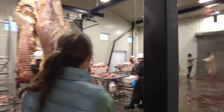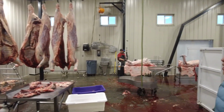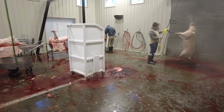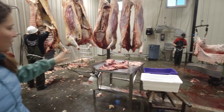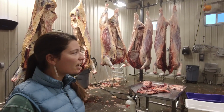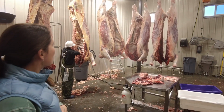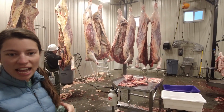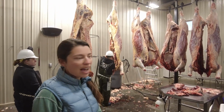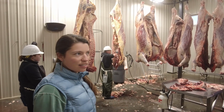So this is the kill floor. These are all cattle on the rail. The organs are checked before they can go out, especially if they're for human consumption. It's like a health check. Then all of the carcasses have to be trimmed and cleaned, so any hairs or anything from outside of the body has to be completely trimmed off the animal. Then it's rinsed with either vinegar or lactic acid. Once it's been approved, they rinse it to sanitize it. Sterilize isn't the right word.